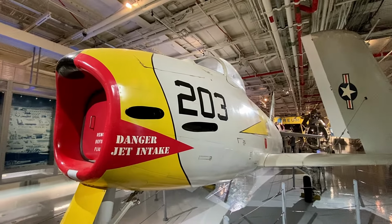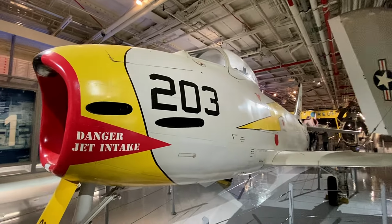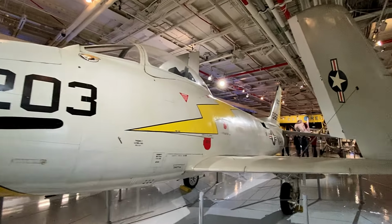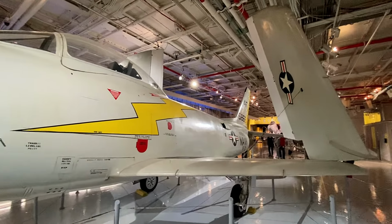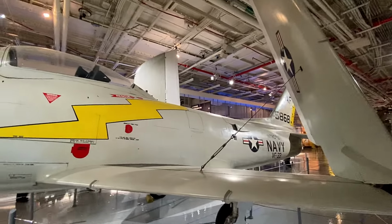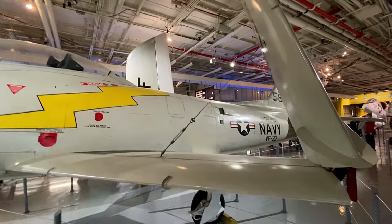Now, this is a FJ-3 Fury from North American Aviation, which also built the P-51 Mustang. This is among the several folding wing carrier aircraft on display, and it was pivotal in NATO activities throughout the 1950s.